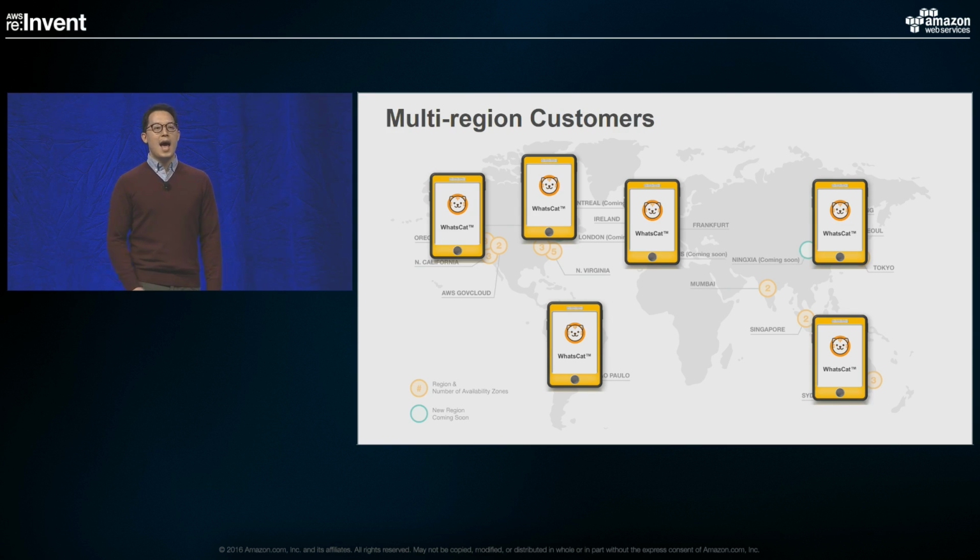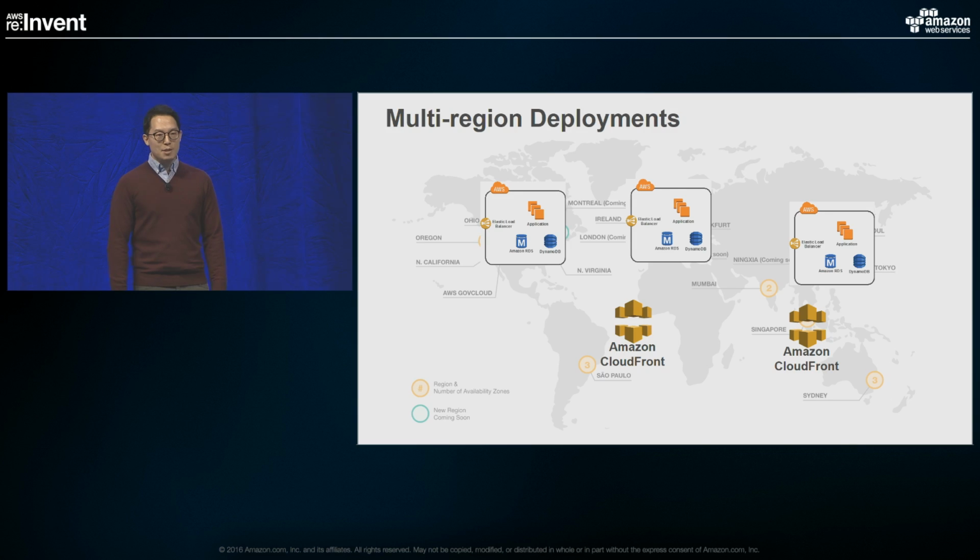Now you have customers accessing your applications globally from Americas, Asia, EMEA. So you want to provide great customer experience and provide low latency for your end users. Amazon CloudFront allows you to accelerate the delivery of your content using a global network of edge locations. And AWS allows you to deploy your applications multi-region to meet your high availability and to meet your regional security and compliance requirements, such as data locality. So you know the data you put in a certain region will stay in that region.